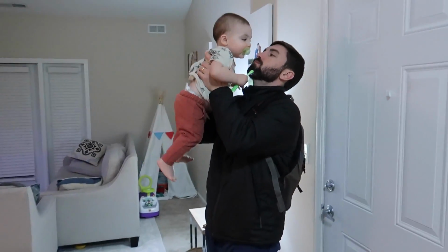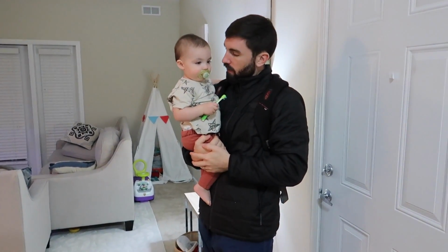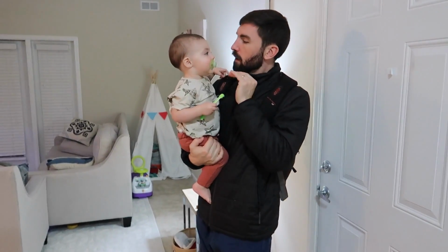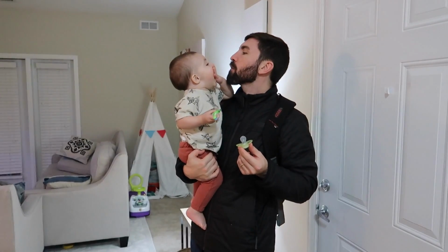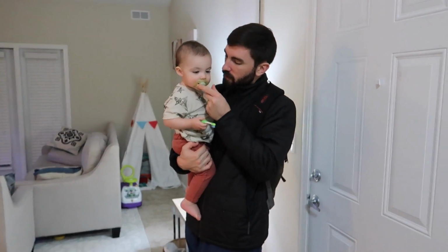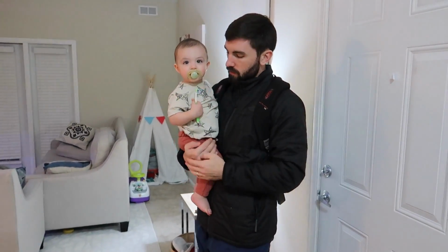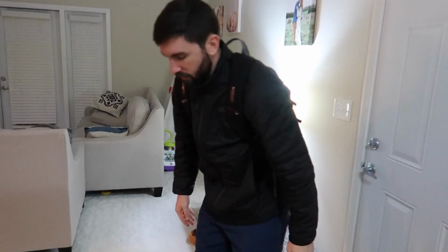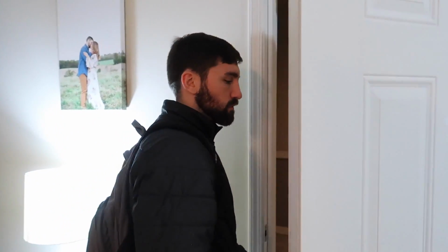David leaves for work at about 6 p.m., so that's whenever he will start saying his goodbyes to Emmett and I, and this is one of my favorite times to see Emmett interact with David. He will stand in front of the door and block it sometimes so that he can't leave, and it's seriously just the cutest. So once David does leave, it will just be Emmett and I for the night, and we will hang out in the living room and play for about 30 to 45 minutes before we have to get in our bath and get ready for bed.